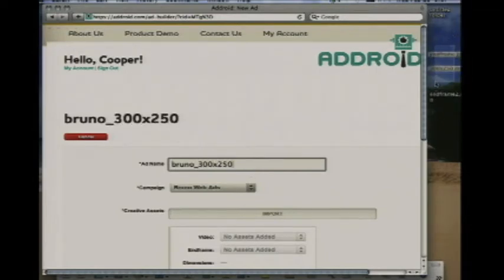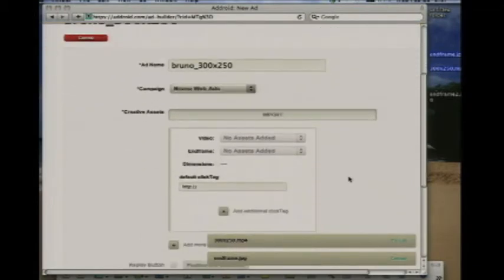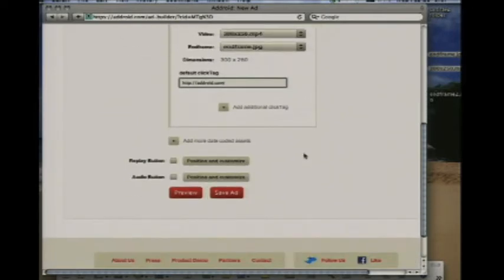I'm going to take a video and a JPEG. I'm going to drop that right on the browser. It's going to start uploading it. The platform is going to rip that into 2 different formats, so this ad will work in HTML5. While that's happening, I'm going to make this click through to Addroid. And that's it. For about 85% of the ads, there's no other functionality.